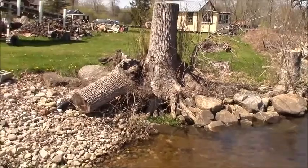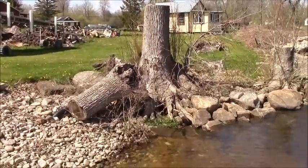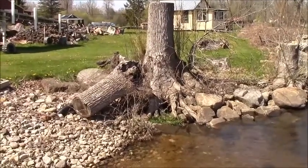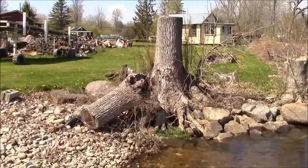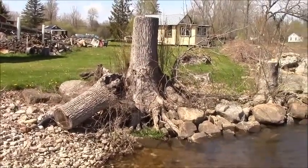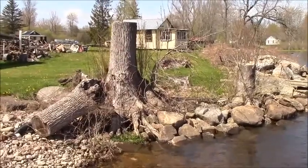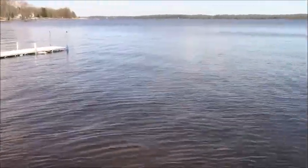The mink probably is up under that tree stump right there, because that's where they have historically lived here. It's just like a cone inside there, just like a building almost, like a big top tent for them. So she's probably in there. She's pretty bold.